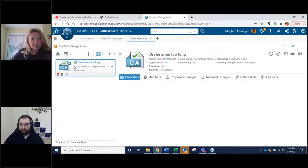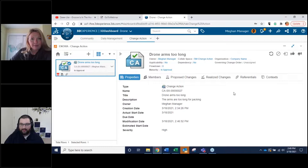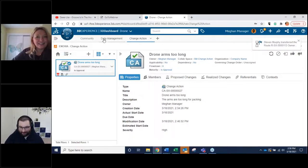Look at that. Now it's an approval. And you can see the changes. You can see I changed the collaborative space to the change action collaborative space. You even get the pop-up saying that I'm waiting on you to approve, Steven. My glorious work. So I go back to data management area?